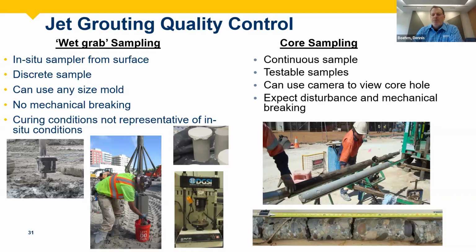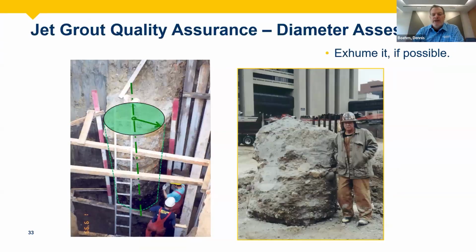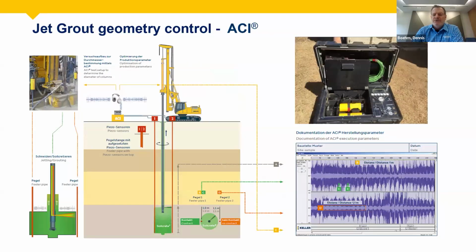And so a camera really helps out to view that core hole after it's been done. But the coring, so what do you want to do with the coring? You typically want to core overlap locations or these interstice locations to really evaluate the diameter of the column you're creating. If you can exhume these columns and look at them, I really prefer that that gets done that way. A lot of times, if we're below the water table, it might not allow us to do that.